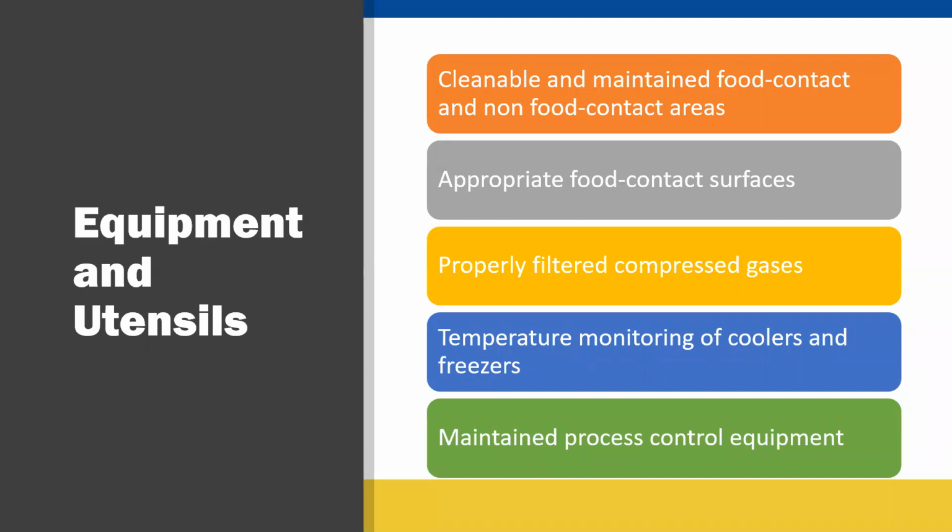Now, as far as equipment and utensils are concerned, they should be cleanable and maintained, and they should be for food contact and non-food contact areas. For example, at the facility that I oversee, we have white brushes and white scrubbies for food contact surfaces, the color black is strictly for floor drains, and red is for non-food contact surfaces. You should have appropriate food contact surfaces, i.e. no wood. Generally stainless steel or another cleanable surface is appropriate.